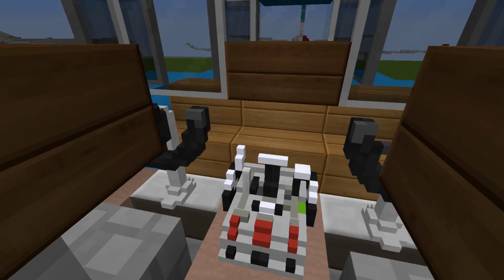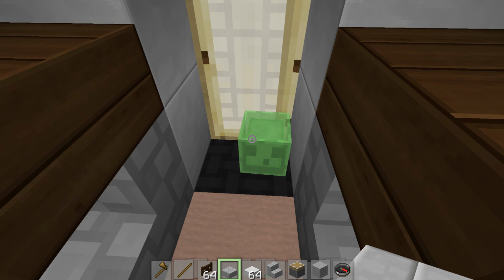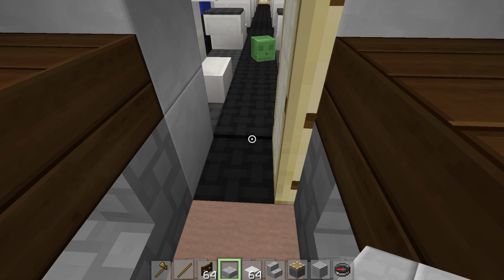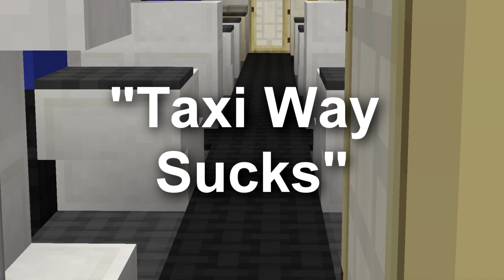On the flight deck of the aircraft, we have the yoke, throttle quadrant, and if you don't mind, type in chat, taxiway sucks, thank you.